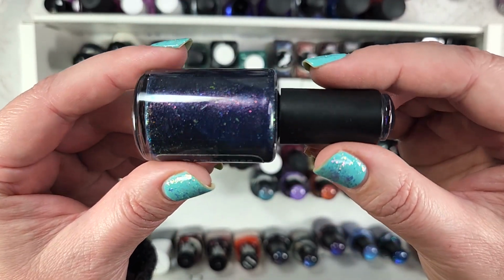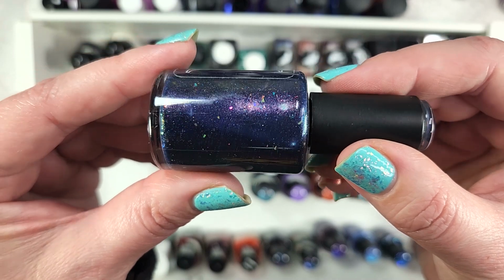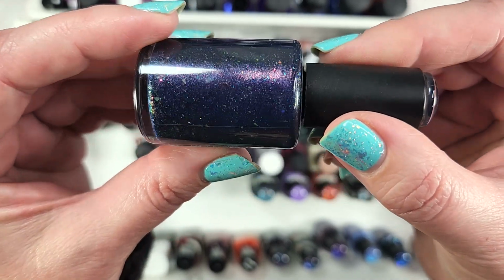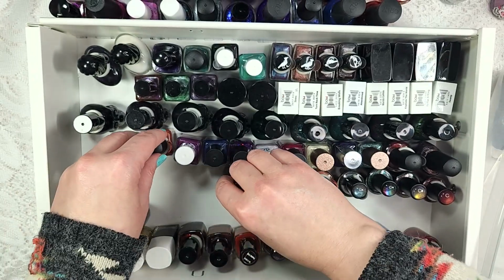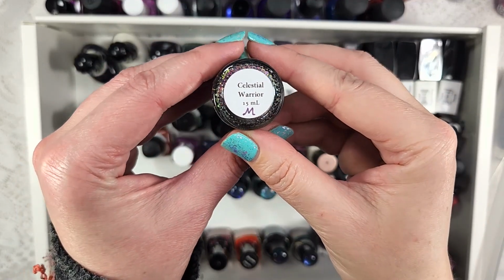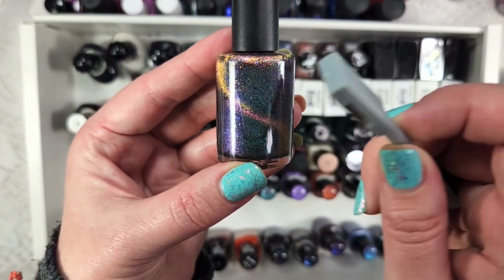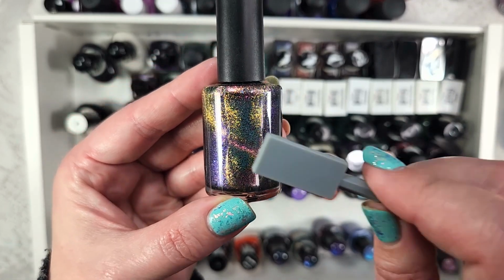This is a gorgeous blue polish. It has a holo component, it has flakies, multichrome components. Like I said, just not going anywhere. That is utterly gorgeous. Next up is Celestial Warrior. This is another magnetic. And another gorgeous one that's not going anywhere.